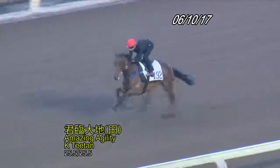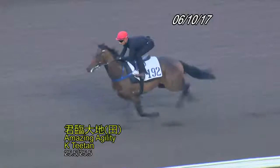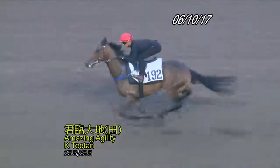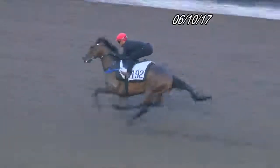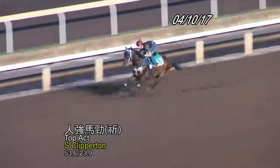And then you can see a little bit in it here on the 6th of October, just the other day. Karis Teaton aboard. And he's ready to go as well. He seems to have come on nice enough from that run. So he hasn't gone backwards, has he? No, he definitely hasn't gone backwards.